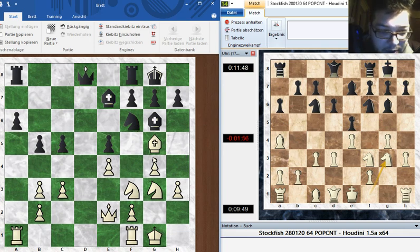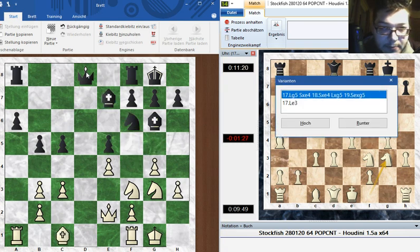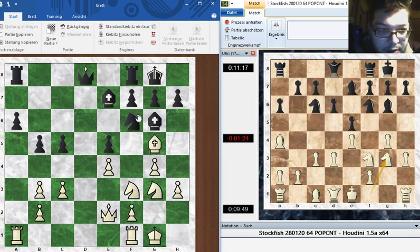Bishop g5. What about knight takes here? Knight takes g2, pawn takes g2, bishop takes g2, knight takes e4. So also this is kind of nice for white, with the prospects of f4, f5, trapping yet another piece. No, this is not good for black. All these tactics. So bishop g5 is on the cards.